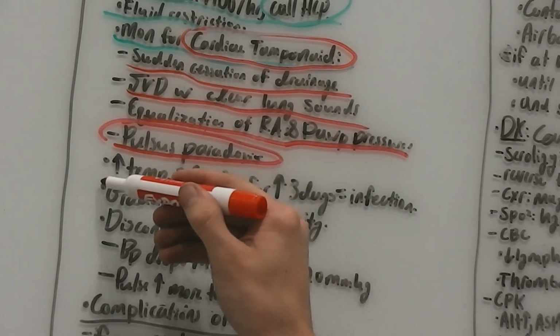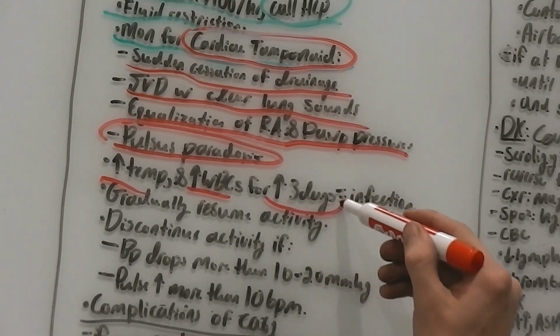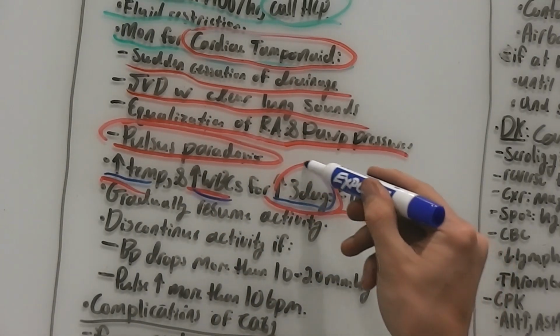Now, we're going to see an increase in temp, an increase in WBCs, and if that's for three days, we've got infection. So we need to go back to blue because we're not talking about cardiac tamponade anymore.